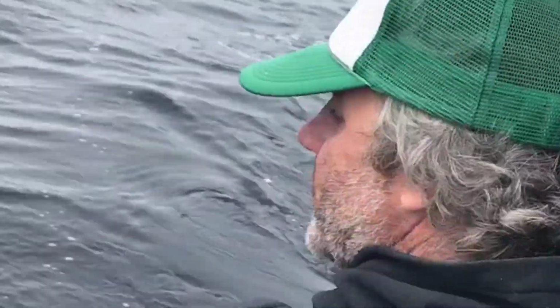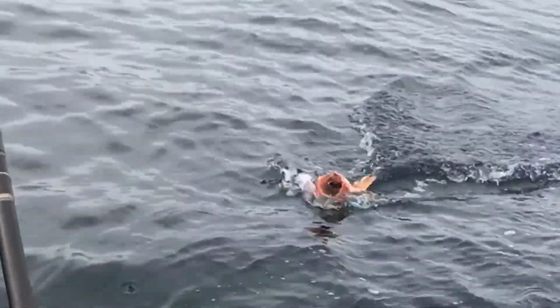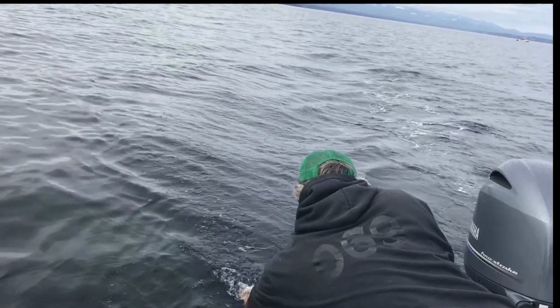Bring it on over here. Bring it off the side. Yeah. It's closed right now for these guys. Oh, really? So you're not allowed to have the house. You're not allowed to.